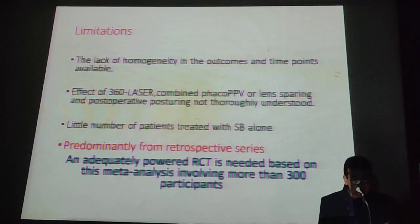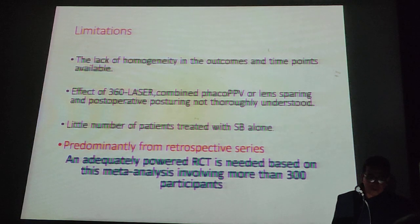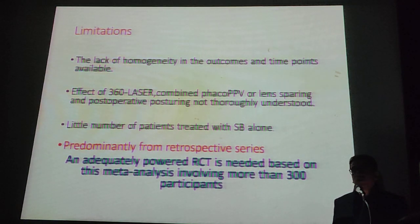A few limitations of the study might include the lack of homogeneity in the outcomes and the time points available, because many patients showed up at 3 months and not at 12. Other patients showed up at 12 months, not at 3. The effect of 360 laser or not, combined surgery or not, and the postoperative posturing was not thoroughly understood in this meta-analysis.